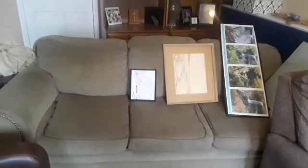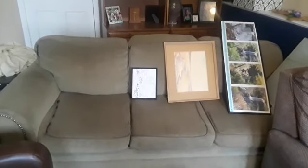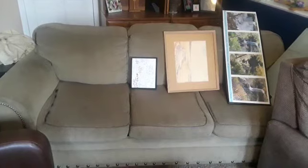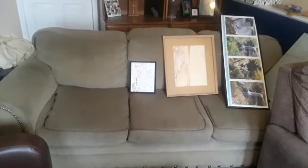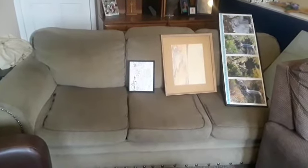We typically do not have this couch right here in the middle of the room. That would be kind of insane. There is absolutely no room to walk in here. So this couch is going to leave the house next week. There is a neighborhood garage sale happening, and we are hoping to put it out on the curb so that it can find a new home.